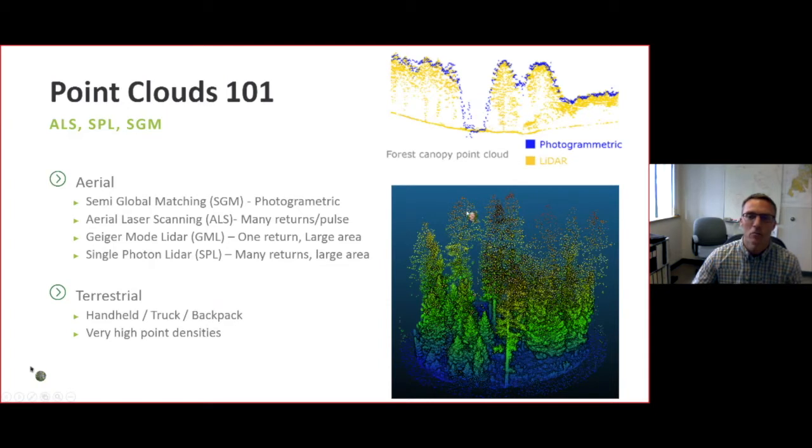So you can see the density from the aerial cloud and what was captured from the LiDAR cloud, the terrestrial cloud from below.